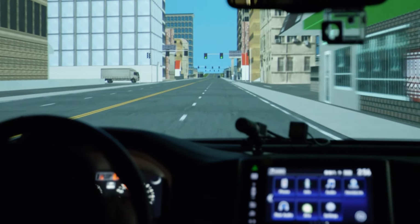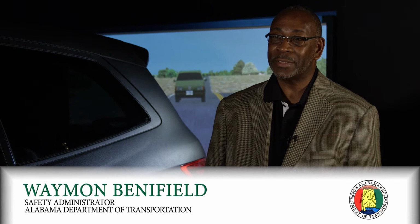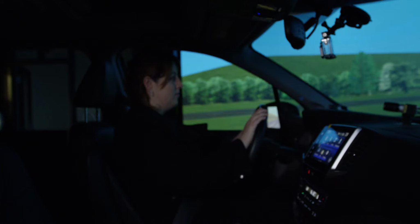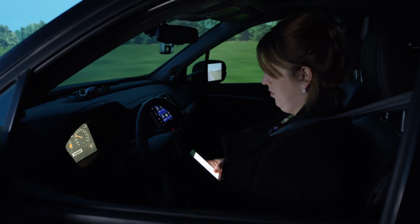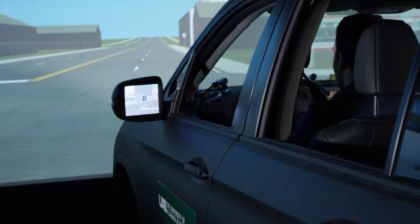When we start to look at our statistics, most of our statistics say that 85 to 95% of our crashes are driver behavioral type crashes and problems. And it involves research, and so we have to look at and research the problems that we have and then try to find better ways to address them.